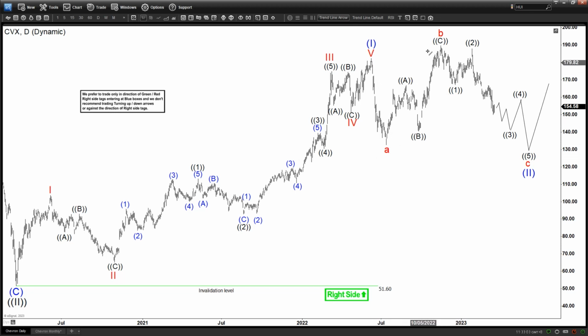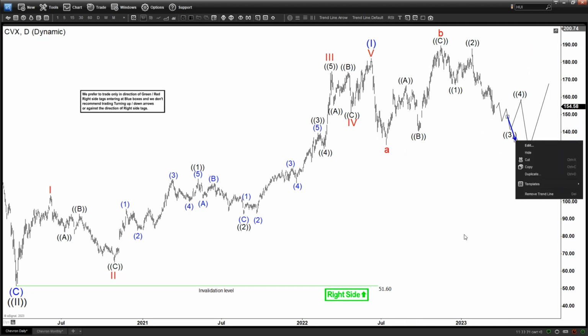Now there are two types of flat when the B is above the beginning of the A. One is called an expanded flat. In the expanded flat, the C typically ends below the A. Then there is another type called a running flat. In the running flat, the B leg also breaks above the beginning of the A, but the C leg doesn't break below the A. So the C in this case can end above the A, somewhere here maybe, before it turns higher. But it does look as if it is doing some sort of a flat.